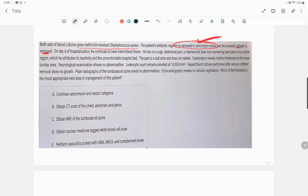On day 4 of hospitalization, he continues to have intermittent fevers. So fevers have continued, fevers have not gone. He has no cough, abdominal pain or diarrhea, but notes a worsening back pain in his lumbar region, which he attributes to inactivity and an uncomfortable hospital bed. The pain is a dull ache and does not radiate. Examination reveals midline tenderness in the lower lumbar area. Neurological examination shows no abnormalities. Leukocyte count remains elevated, 16,000. Repeat blood culture performed after venous catheter removal shows no growth.